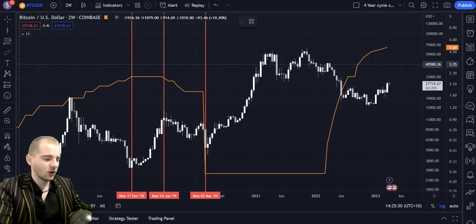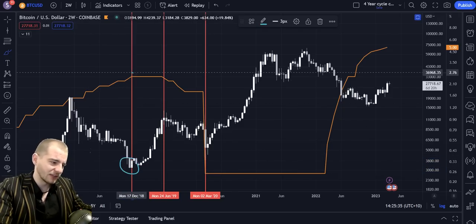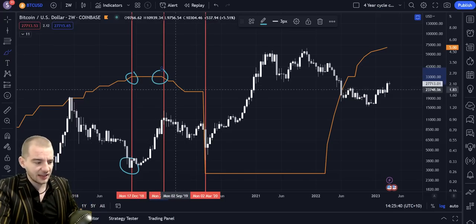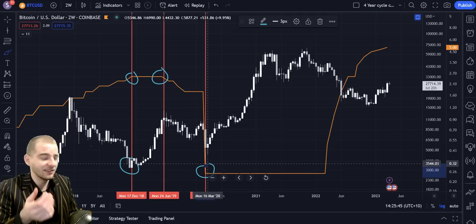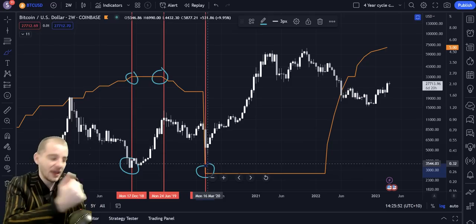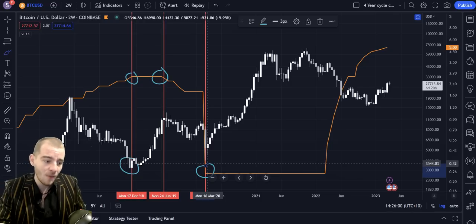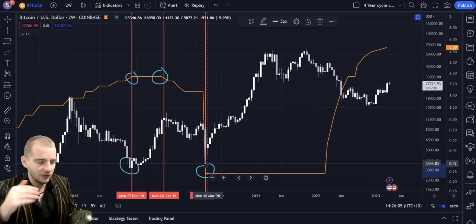What we saw in the last cycle, in 2018, was that Bitcoin bottomed out on the same week that rates topped. Bitcoin then had a local top on the same week that rates started going down again, and Bitcoin bottomed out again on the same week that rates bottomed. So it was very reactive to the movement of interest rates in the past. Bears have taken that data and said, Bitcoin's very reactive to the moves of rates in the past, therefore it's going to be very reactive now. And so they've assumed that Bitcoin will not bottom out until rates top.